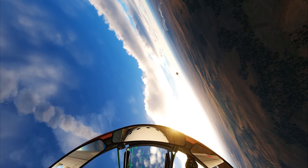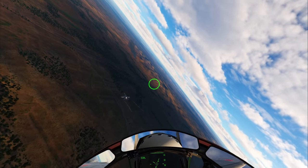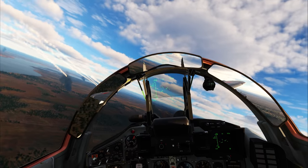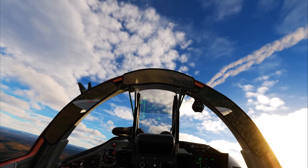Fox 2, that's obviously not going to track because of the sun. Expected. Shouldn't have fired it in the first place. Close with the guns, but not close enough. Using the differential thrust to get that nice tight turn and get out. Still behind the Hornet. Look at this. Beating the Hornet in one circle turns is crazy. Gunshot possibly. Missed.